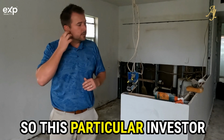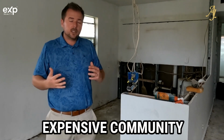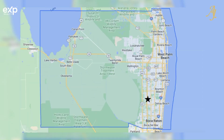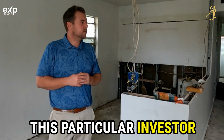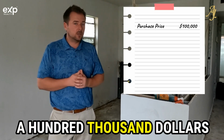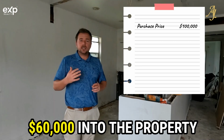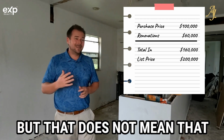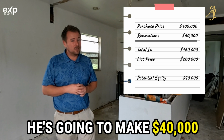So this particular investor, this is a little bit less expensive community. It is located right in the middle of Palm Beach County. This particular investor bought this unit for around $100,000. The plan is that he's gonna put about $60,000 into the property and sell it for about $200,000 when it's done. But that does not mean that he's gonna make $40,000.